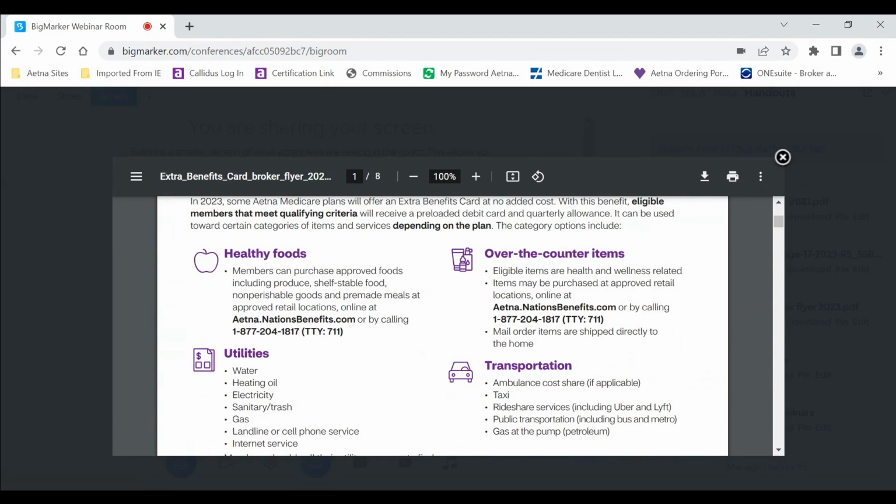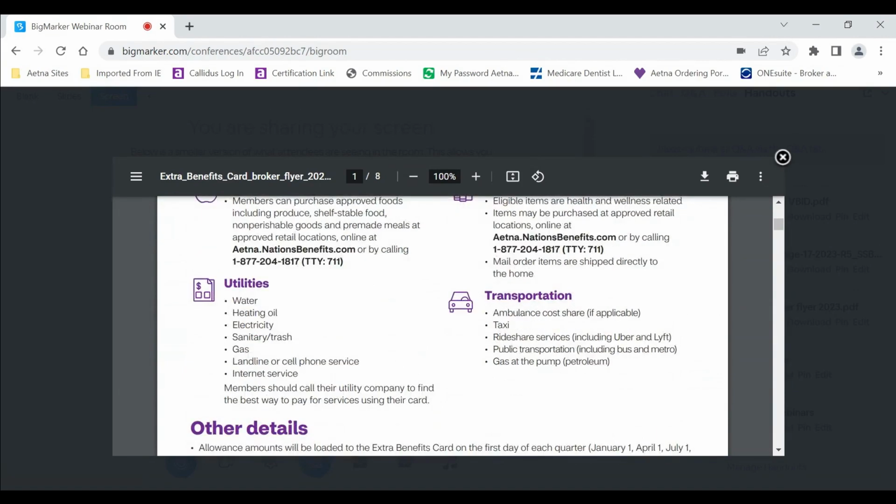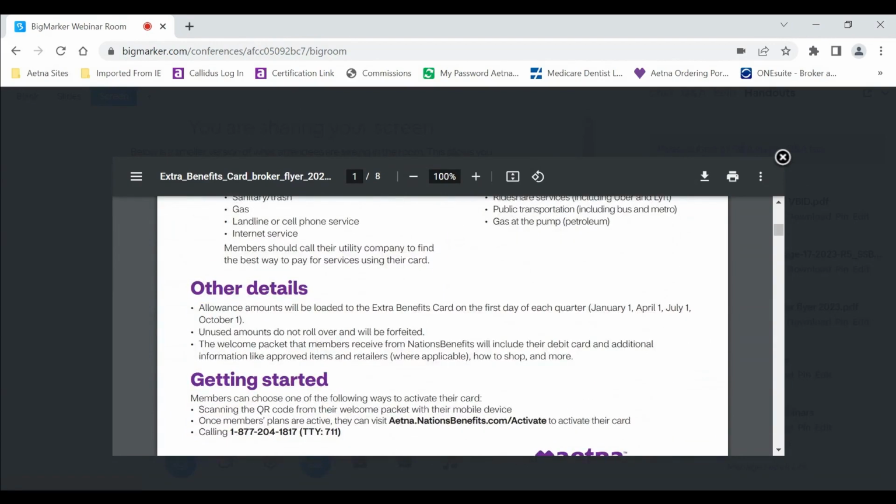It also goes over what you can use for utilities, transportation, just some other details. Again, it tells you about the quarterly benefit, so it's on the first day of each quarter.